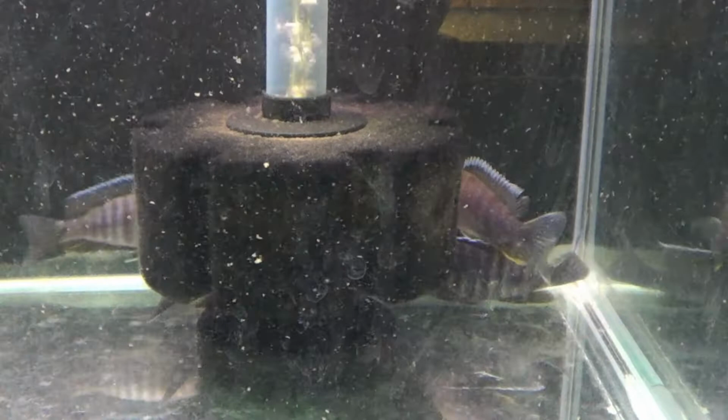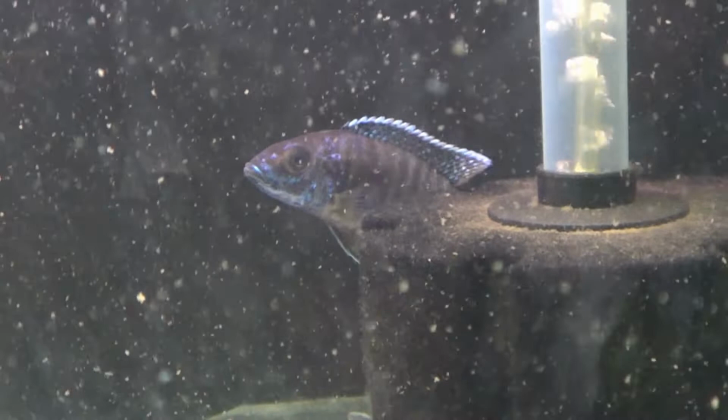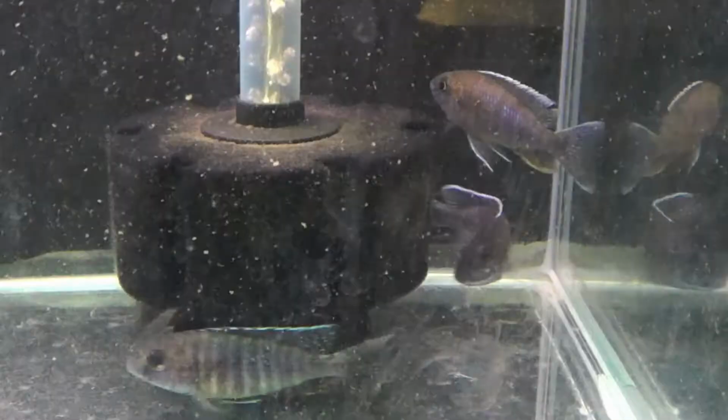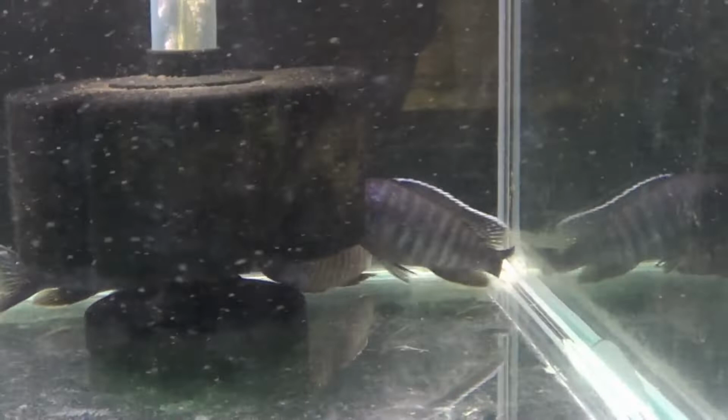So we're 2 days in. I've been feeding them twice a day like it says on the packet, and to be totally honest, I am shocked. Like, that is a female peacock that was holding fry about 5 days ago. And check that one out. So it's time to feed them again. But yeah, as you can see, there's some strange things going on already. Like, this is 2 days in.